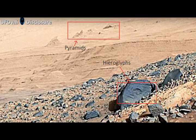Under the face of Mars. Now this thing here is an excellent sample. Even the color is different from the rest of the dust, and we see pyramids in the background next to that. This is from a screenshot of UFO OVNI.